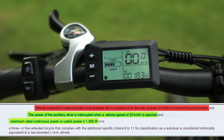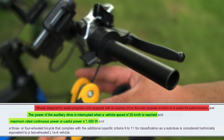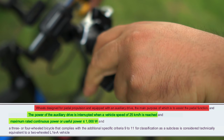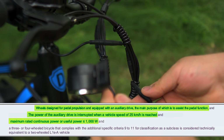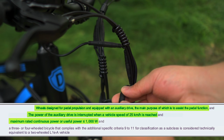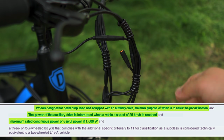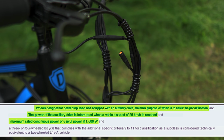The pedal assist only, which means only one thing. Sadly and unfortunately, we have to get rid of that throttle. By removing the throttle, we make sure that the bike is on pedal assist only, otherwise it will fall in another class, and definitely we can forget any chance of trying to make this bike street legal. Okay, so now the bike technically fits the L1EA class and should be street legal.